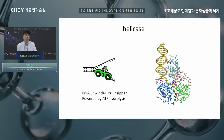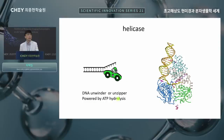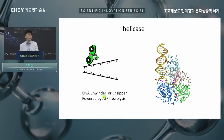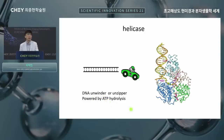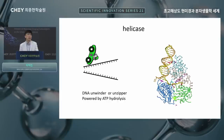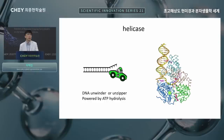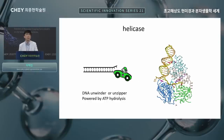Coming back to the helicases, helicases are enzymes that unwind or unzip DNA. They use ATP as a fuel molecule to power themselves along the DNA backbone. In this animation, you can see that ATP is coming in, and with each cycle of conformational changes, a single base pair of the DNA is unwound by this helicase enzyme.